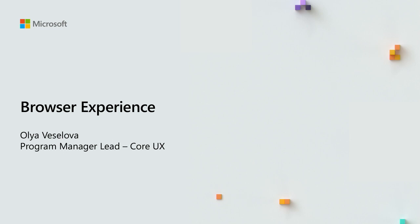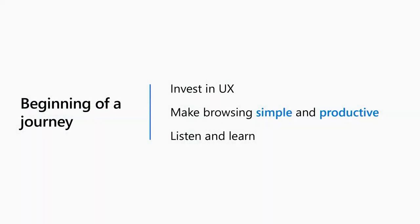Hi, everyone. I work on Core UX, and I'll share what's going on here that's common to all 4 audiences that Chuck talked about, and a couple of things that are specific to consumer and education. A big part of our new journey with Edge will be investing heavily in the user experience and trying to solve some of these problems that we consistently hear about, so that your browsing can become simpler and more productive. Your feedback in particular will play a key role here because most of you are at the intersection of all those 4 audiences.